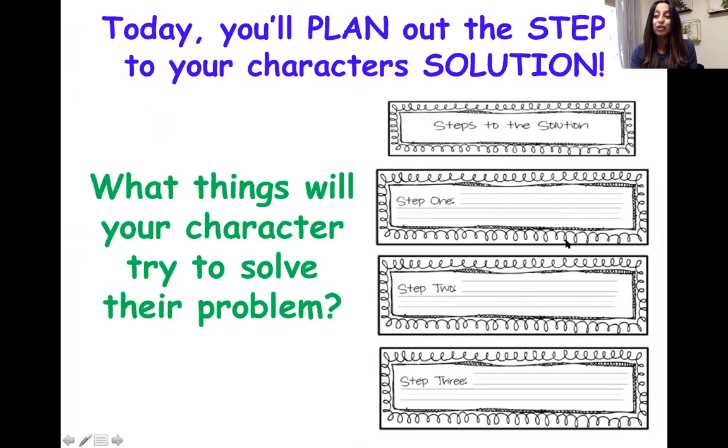So today, you're going to plan out the steps to your character solution. So you're going to look back at all the stories you've written. You've written about 5 stories so far. And you're going to, on a piece of paper, or even in that story on top, write steps to the solution. And then you're gonna write step 1, step 2, and step 3. You're gonna list it out, just like I did first.